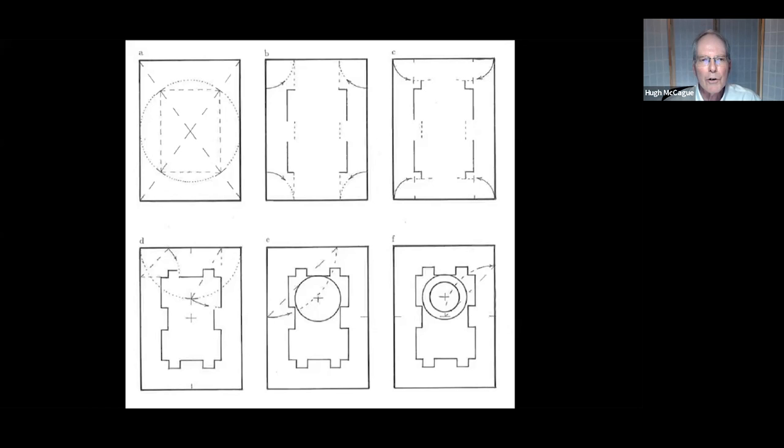You notice here, if you start with the page and you draw the diagonals on it from the rectangular page, and then you draw from the center a circle that has the radius of half the width across, or the diameter of the width across the page, form that circle. You then form an inner rectangle here. That inner rectangle is used to guide that complex rectilinear form, which frames the portrait of John.